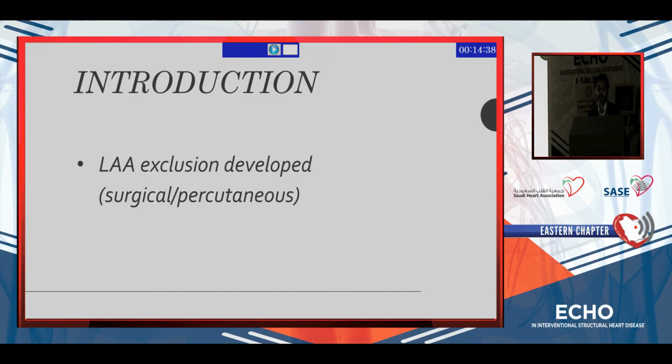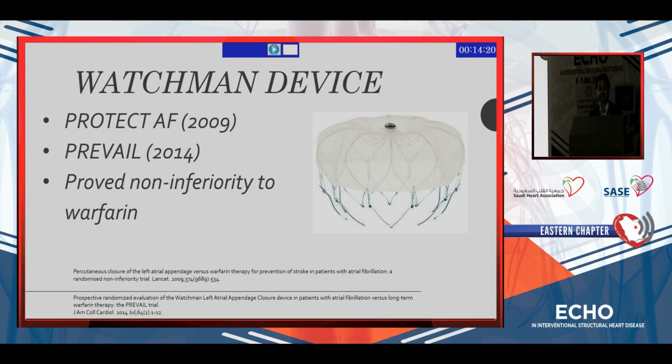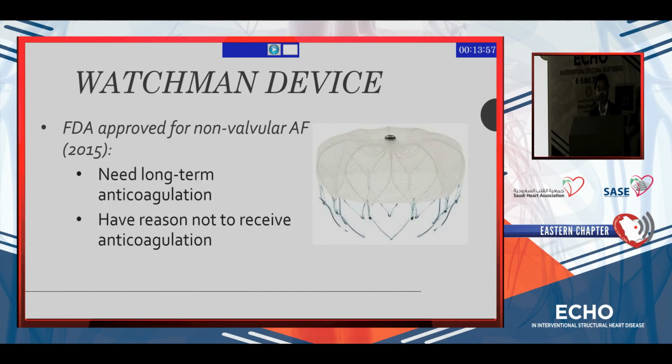And then LA appendage exclusion developed, whether surgical or percutaneous. We're going to talk mainly about the Watchman device today because it's FDA approved and it was most commonly used and studied. It's a self-expanding nitinol cage. It was studied in PROTECT AF 2009, then PREVAIL 2014, and after extended follow-up in 2017, it was proved to be non-inferior to warfarin in preventing stroke, however, without the complication of bleeding. Then in 2015 it was approved by the FDA for non-valvular atrial fibrillation in those patients who need anticoagulation and have a reason not to receive anticoagulation.